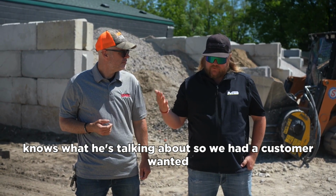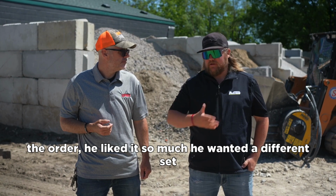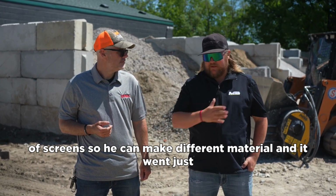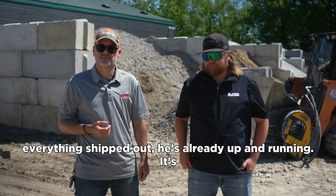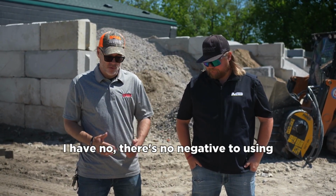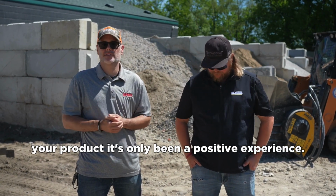So we had a customer who wanted to buy a screening bucket. We were able to facilitate the order. He liked it so much, he wanted a different set of screens so he can make different material, and it went just like Steve said. We placed the order, got everything shipped out, he's already up and running. It's that fast. So again, there's no negative to using your product. It's only been a positive experience.